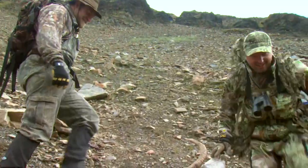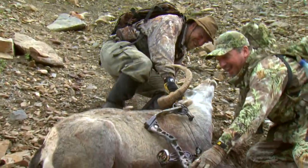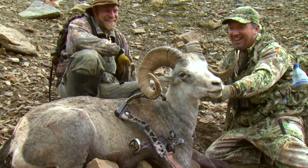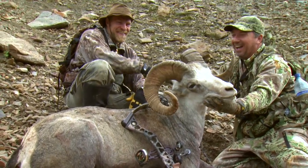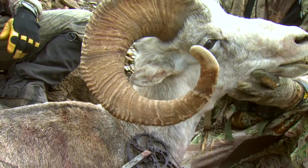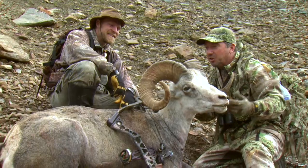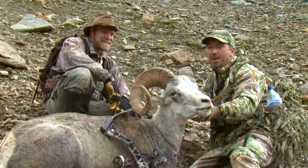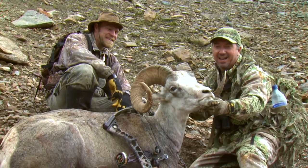Oh man, look at this. Big stone ram. Oh man, look at that. Big pearl curl. Look at the full curl. Nice bases. And this one saw us and walked off, got a higher vantage point, and we snuck in on him. 40-yard shot.